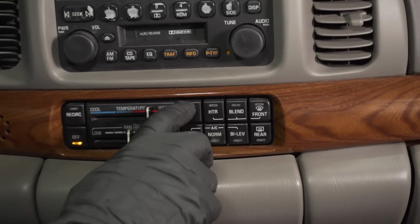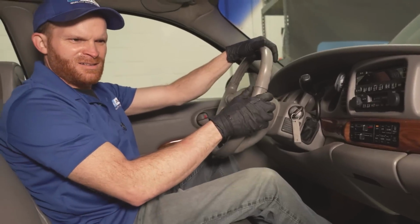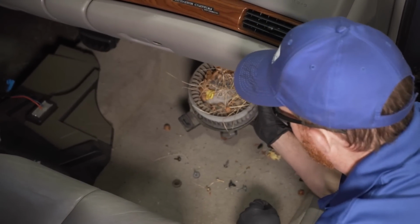Oh man, I gotta get this air circulating in here. What do we got? I'll put this thing on vents. Oh, it's always something. Here we go. I gotta get this air circulating and now I've got noise. Well, that's not good.